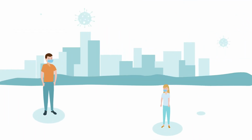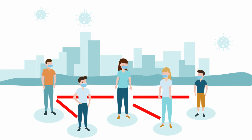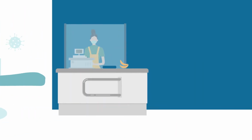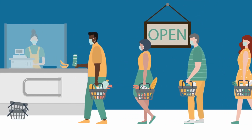This process enables our community to identify where and how infection is spreading. It enables the Department of Public Health to warn community residents about new disease hotspots and to inform local decision makers about how to keep our economy open and residents safe.